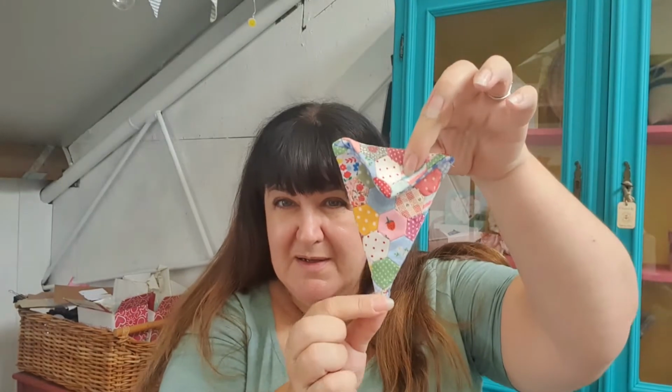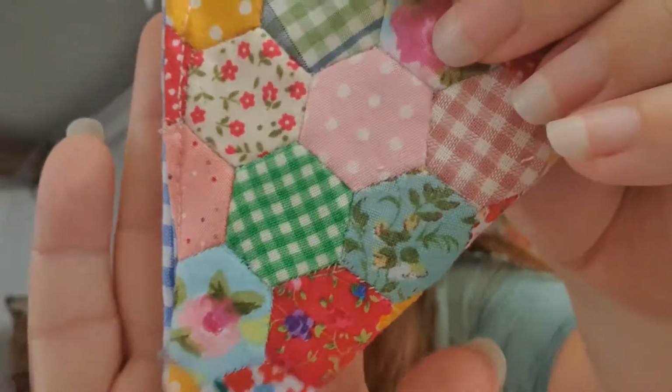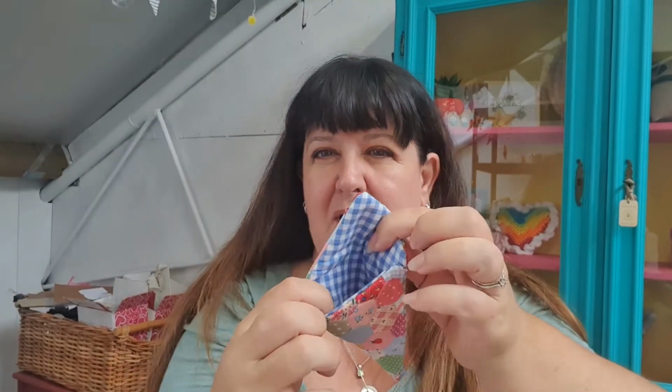And then, oh yeah, I have, well, I'm not going to make these because this is all hand sewn, but I might make some of these little scissor cases. I'm not going to make this one, this is all English paper piecing that I hand stitched myself. But I might make some of these little cases. I think they're quite cute to sell.